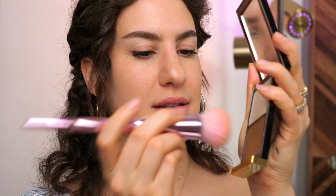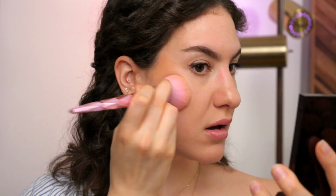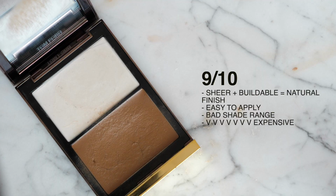So let me show you how this one applies. I'm gonna use the same brush. I'm gonna dab it into the product itself. And you can see it applies beautifully. So even though I love the Tom Ford one so much, I'm gonna be giving it a 9 on 10. I'm docking 1 point for that insane price tag.